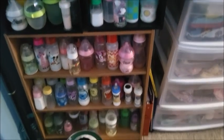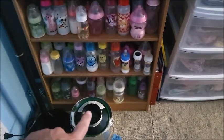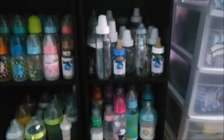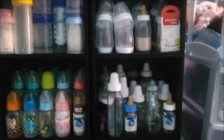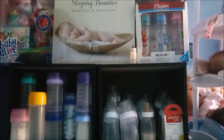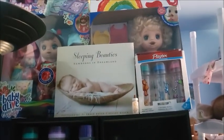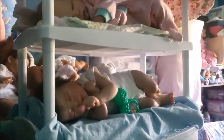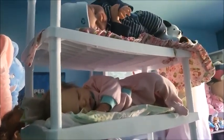So when you come in, I have my, well, I have to put that away. That's camping stuff. I have my bookshelf of collectible bottles. I have a lot more. I found more, guys. It's downstairs. My room is getting messy, and I still have more things. I have two of these. My window's wide open. I have a shoe rack with babies.